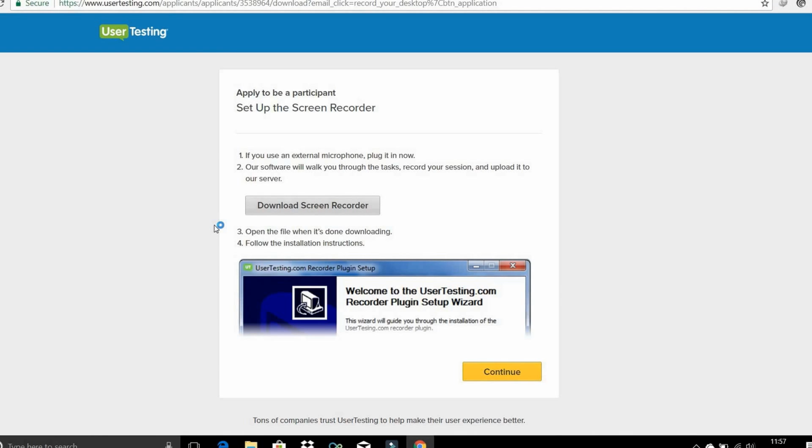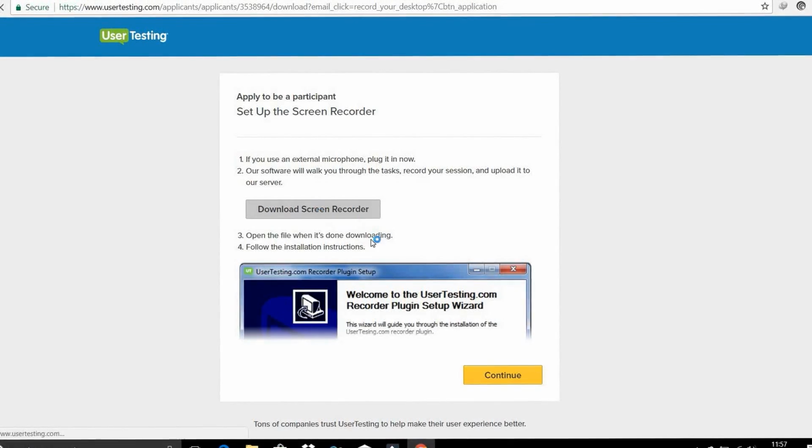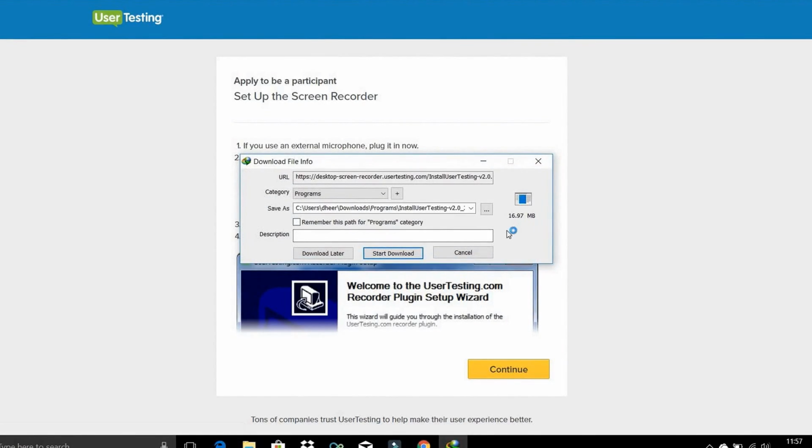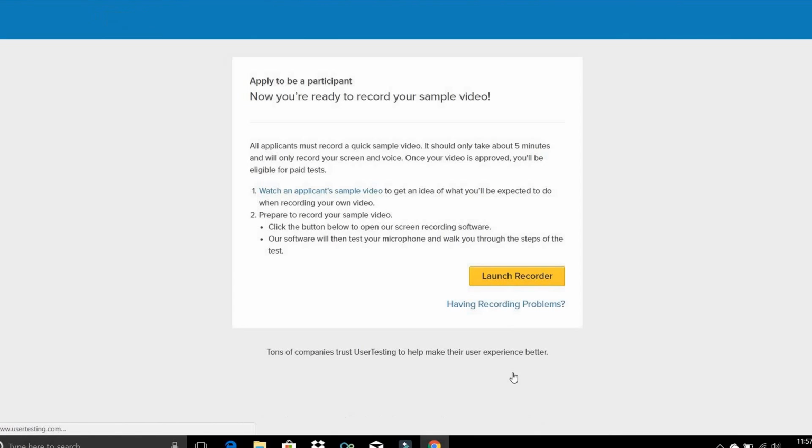Now this screen appears asking you to download a screen recorder. Why do we need to download this screen recorder? The reason behind this is they will see what you're doing on the screen and make sure that you're not just giving any random opinion, but you're really reviewing the website. Now click on download screen recorder. It's just 16 MB. I'm not going to download it because I already have it, and after you download it, just make sure you install it properly and press continue.